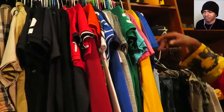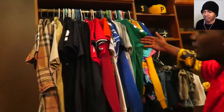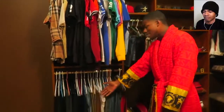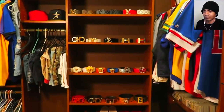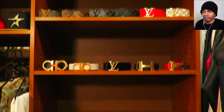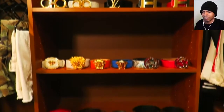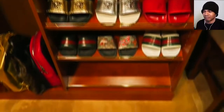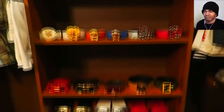This side actually belongs to me. Obviously, I got all my polos and short sleeve shirts up here. I have all my jeans down there. And this, guys, is my extensive belt collection. I know you guys saw the process when me and Royalty built my belt cabinet, but now we have one that was already here, put here for us.